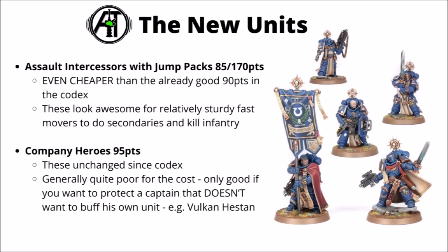The company heroes remain 95 points and remain very niche at that cost. They're really quite good durability for the points, but they just don't really work very well for most captains. Could be okay for Vulcan Estarn though, who doesn't want to buff his own units.